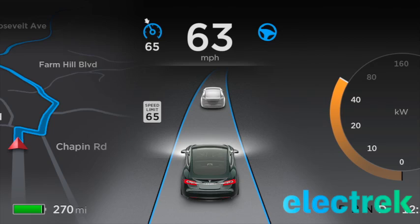I had a couple of logistical questions. When will the update be available, and to how many cars? When will 7.1 be coming? And what about the Model X? We're not going to do Model X questions today. But when will it work on the Model X?